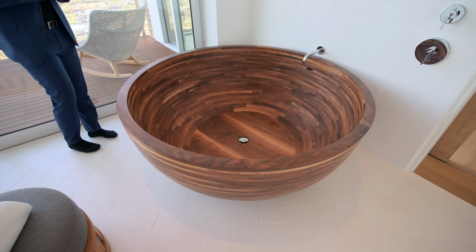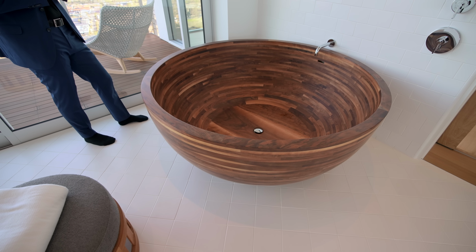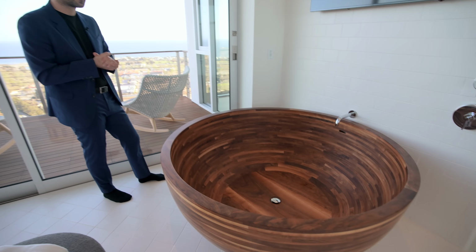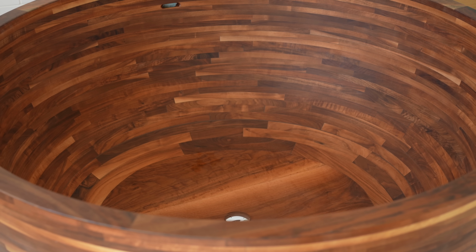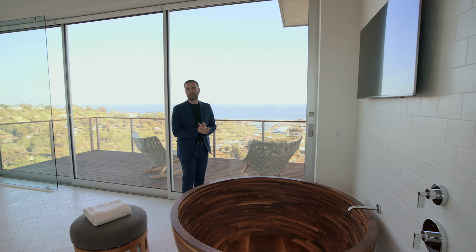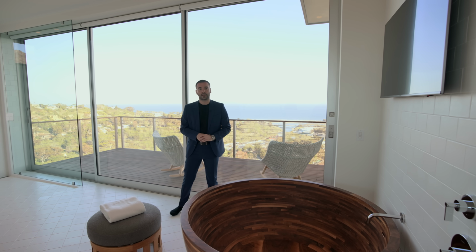Yeah, it's really nice. And I assume this is basically made the same way as a glue lam, right? They stack them, bond them, and then just carve it out of a single piece, right? Exactly. And then they sand them out, smooth it out, and it looks just beautiful. And it stays that way. Yeah, it's really cool. Amazing.